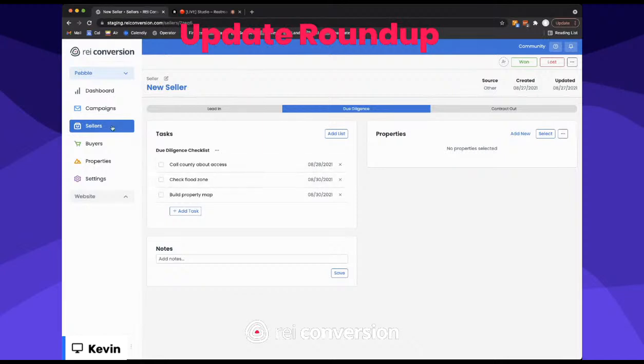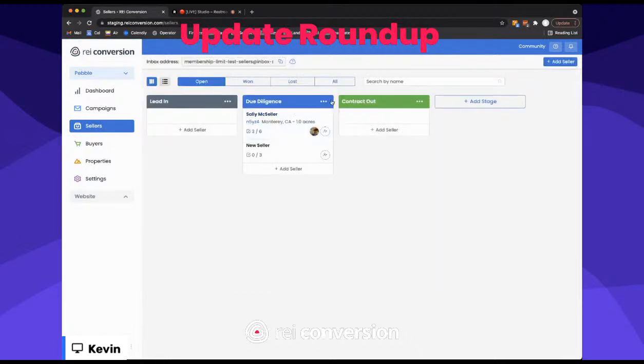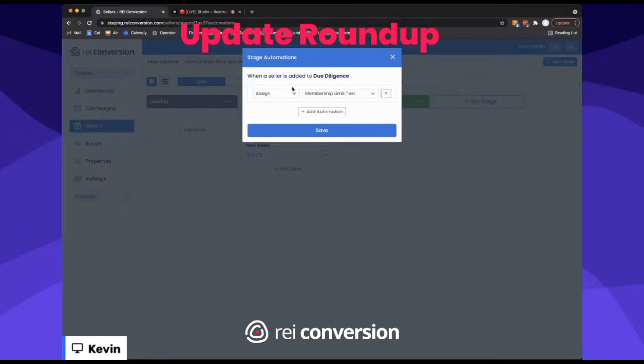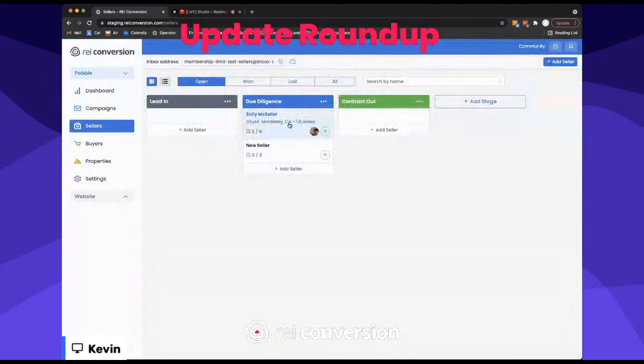Now, in addition to this, we're also going to be building this into our stage automations. So this is not here yet, but we have automations for each stage, and you'll be able to add a checklist automatically when you move something in. So let's say I had this new seller and lead in. As soon as I move them to due diligence, boom, it's going to add that due diligence checklist. Maybe it assigns my VA to this card. That VA gets an email that says, you're assigned to this card, and then they'll get emails in the following days when checklist items start becoming due if they've not been completed yet. So that whole process is totally automated for you now.